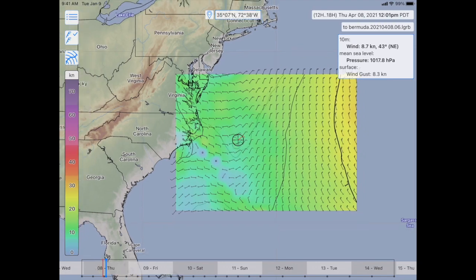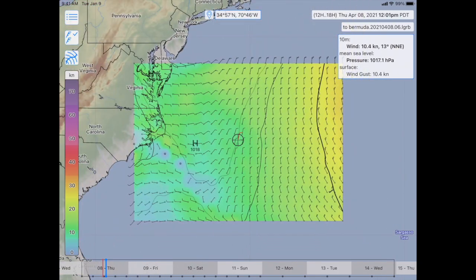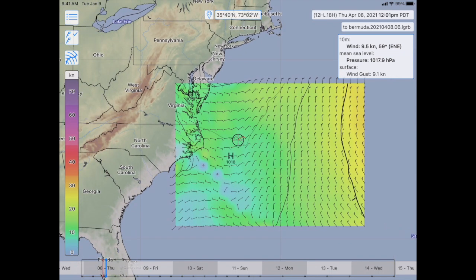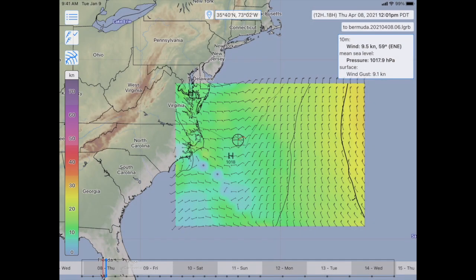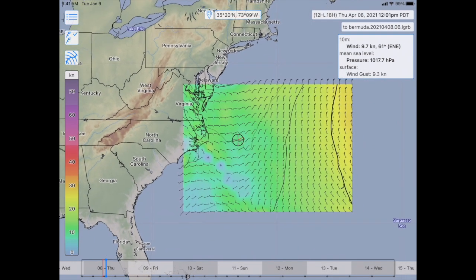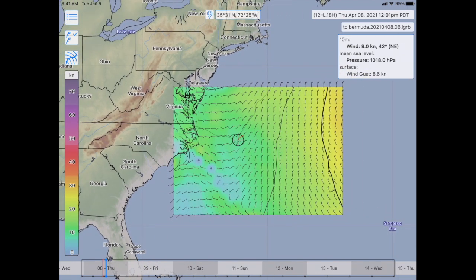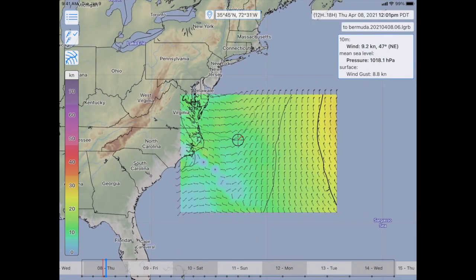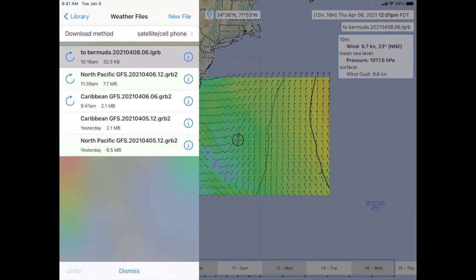Okay, so I mentioned that on the iPad you have all the same functionality as you do on the Mac. The way you access that functionality is through the weather files area. So in this example, the scenario is that I've downloaded a file yesterday. I want to update it for my travel since yesterday to get new weather data. So the way to do that will be to open the weather files area.